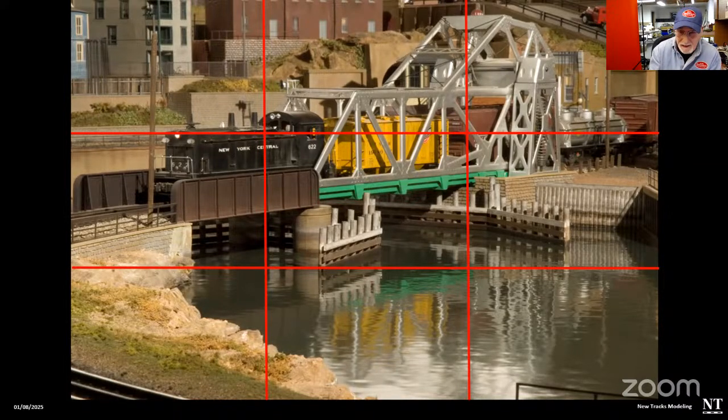And nothing in these photos is ever an accident. That engine was purposely put in that position. I didn't just stop the engine and then position the camera. I find the scene, and the other thing about composition is it's not just a matter of putting something into that section. It's a matter of where is the camera? What height is the camera at?